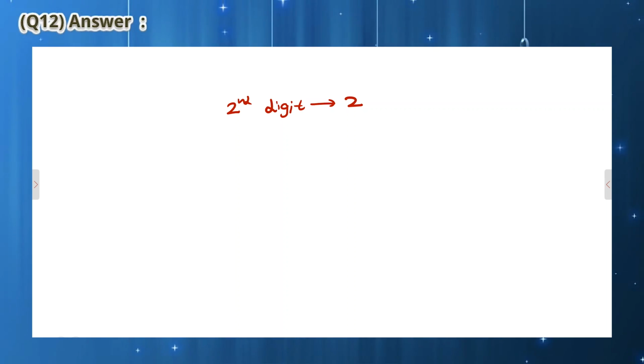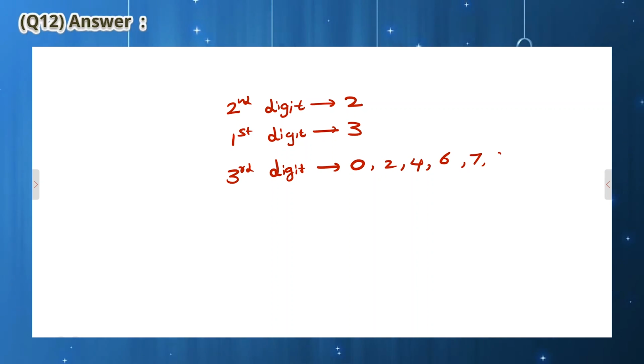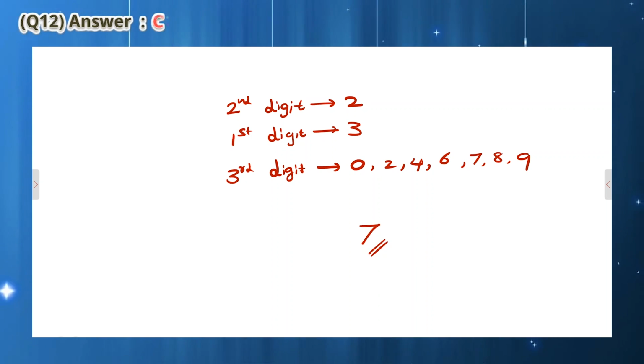The digits 1 and 5 cannot be in the hidden number, and the second digit has to be 2. There is a 3 in the number, but neither the second nor the third digits are 3, which means that the first digit is 3. So far, the number is 3, 2, but we don't know the third digit. The last digit can't be 1, 3, or 5. The other 7 choices for the last digit are 0, 2, 4, 6, 7, 8, and 9. All of these are possible, which means that there's a total of 7 possibilities. So the answer is C.